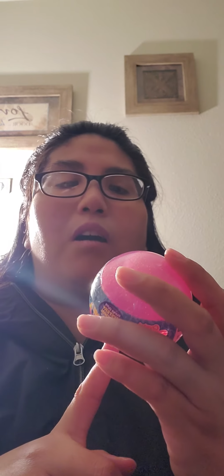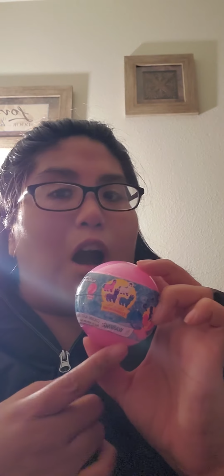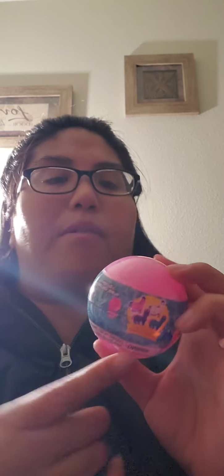So, first you could collect three glittery slime colors. Twinkle pink, which is this one. They have a starry aqua, and they have a majestic purple. Ooh. Sounds pretty cool. And let me see if I can open this. Hello. Trying to look for the opening here, but I don't see one.